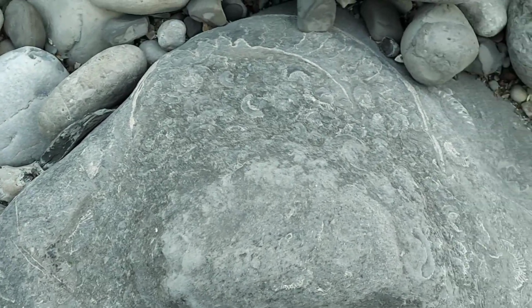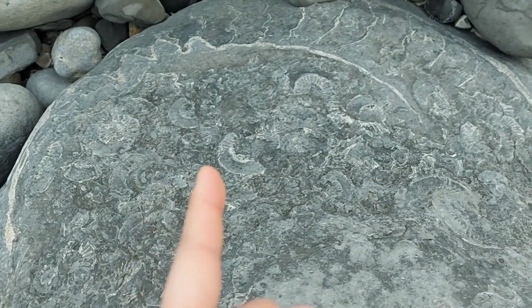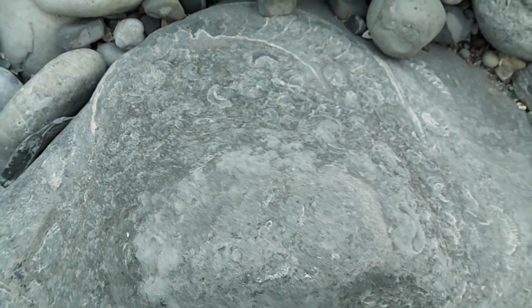Everyone, look at it here. Can you see this one? There is a big one outside and inside also have many small ones. Wow, this is interesting.